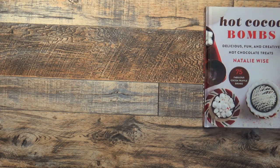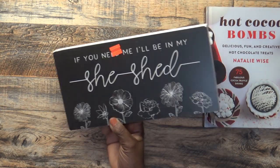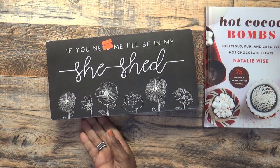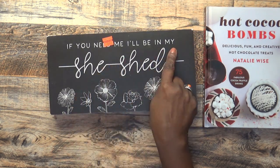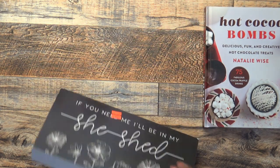I also picked up this little sign. It was regular $11.99, but I got it for $2.99. And I just thought it was cute. And it says, if you need me, I'll be in my she shed. I don't have a she shed, but I consider my craft room my she shed.